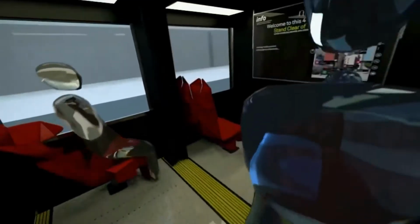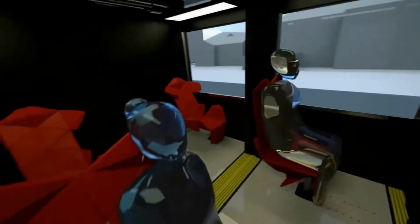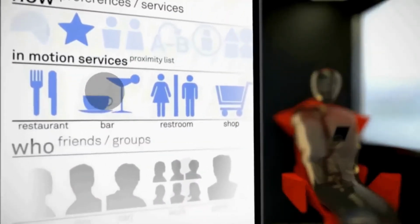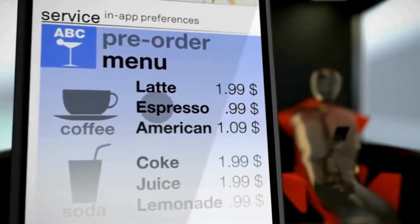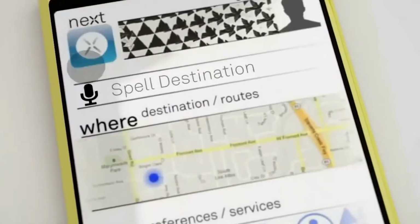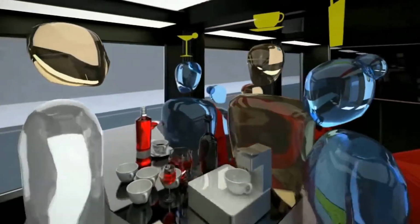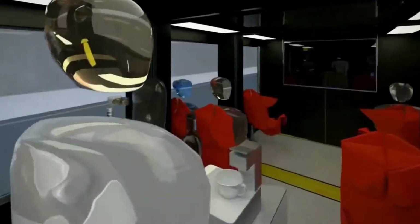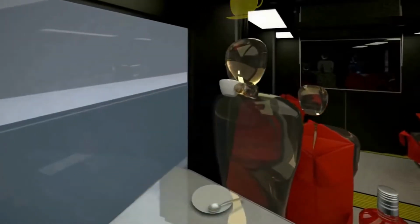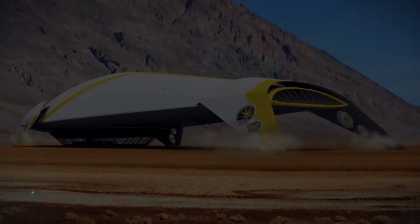But even if the number of people is high, this doesn't mean that they will be deprived of comfort, as this vehicle has room even for a bar and a shop. In addition, purchases are made directly from a device without any cash. The same applies to tickets. Smartphones, smart clocks, PDAs and other electronic devices interact with the transport, and the modules take people to their stops and know exactly where to go.